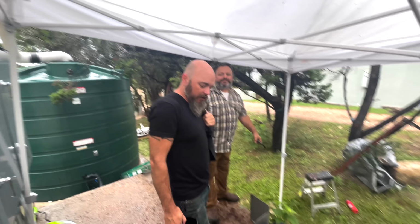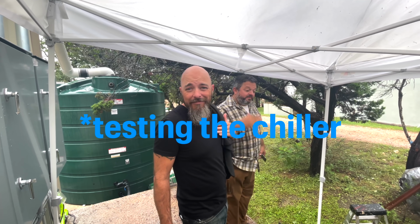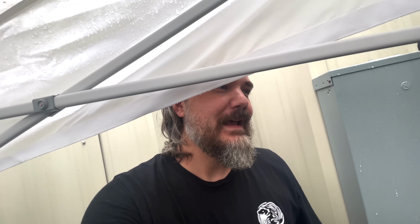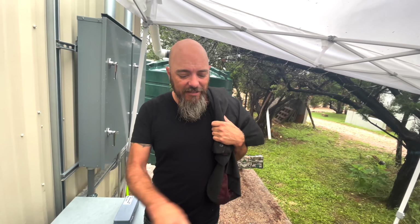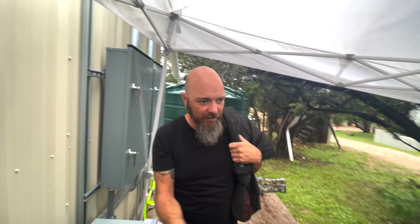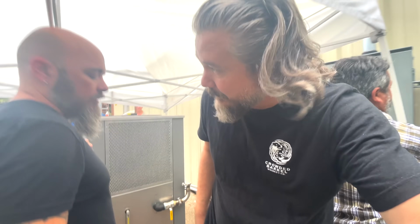What do we got going on? What are you working on? We are walking through the setup to make sure that this thing is doing all the things it's supposed to do. That's most really it. Vague, but I guess accurate. Yeah, we had to prime the system with all the fluid. It's coming in. Now we're checking to make sure that it actually cools. Final kicking of the tires before we get Abe out here to help us flip the switch and get it going.